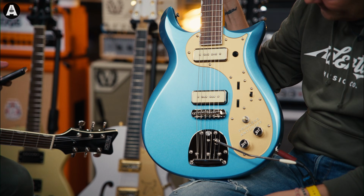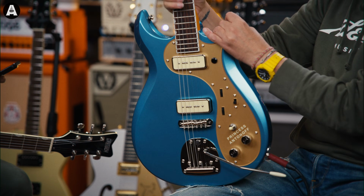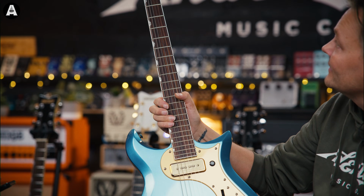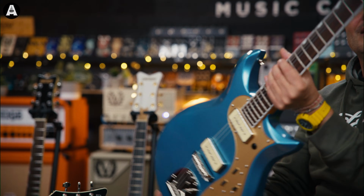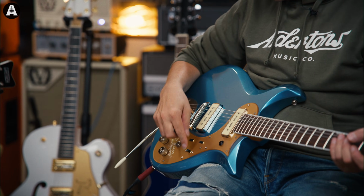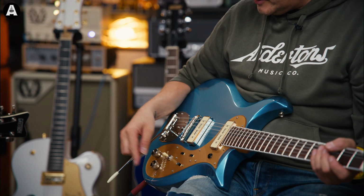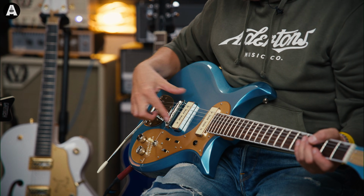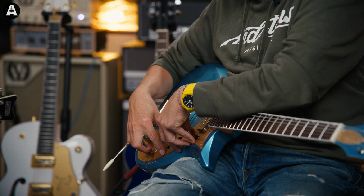Alder body, satin neck. Nice satin neck with the rosewood fingerboard, bound. Sort of your Jazzmaster-inspired switching. It's completely Jazzmaster because you've got the lead and the rhythm circuit. Kill switch, and you've got a kill everything switch. So essentially this bit and this bit is the Jazzmaster.